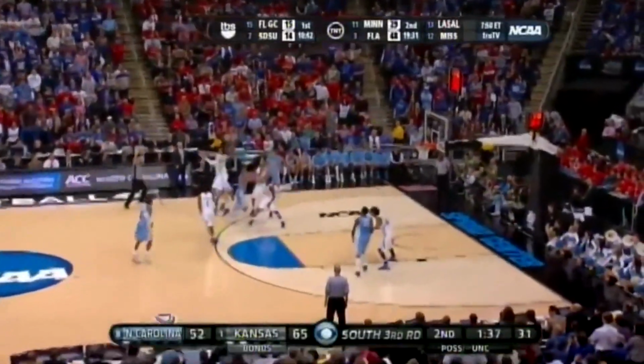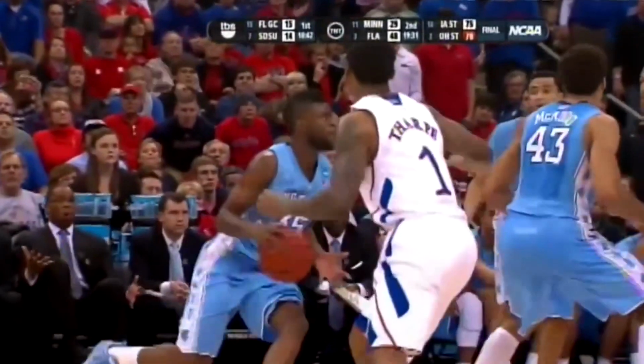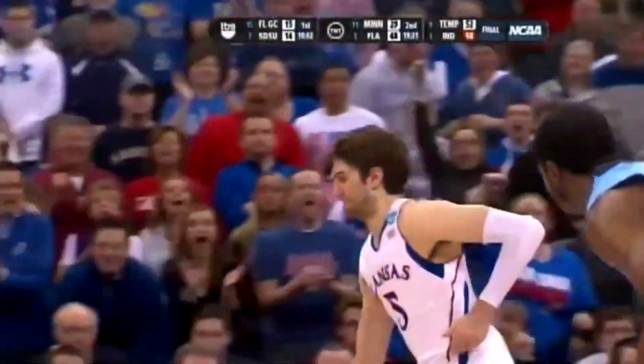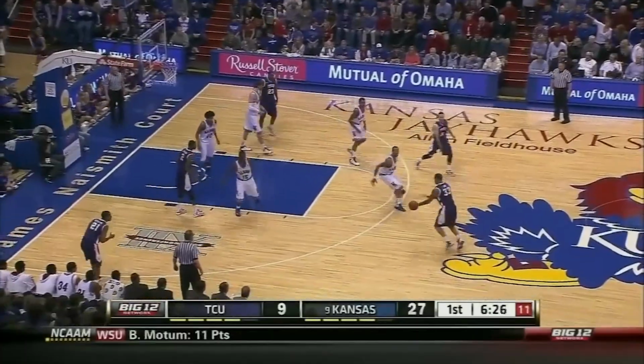Up and over, he gets it back to North Carolina. Oh, the block by Withey on a jump shot. Around the basket from Withey, but look at this, the extension. Bill Self called him the best shot blocker by far. Boy, I tell you what, I would tell that kid, I want 10 of those a game.